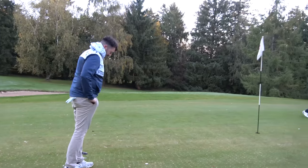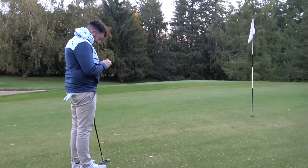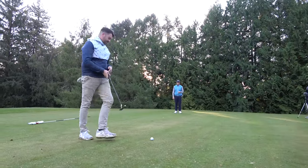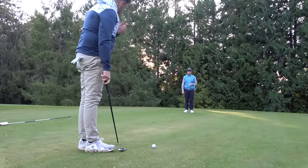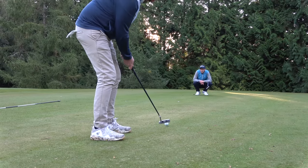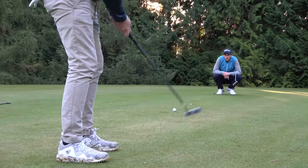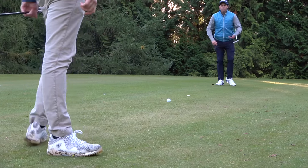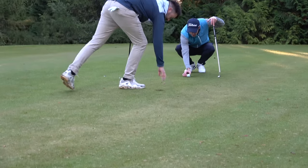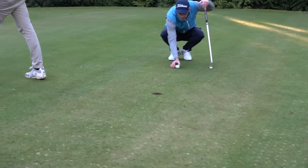It's a lot better on your stress levels if you start with a couple of pars. What are you reading here then? Off the right and hopefully between 6 foot and 9 foot would be fine. Rolling it. Oh, it stayed out there. Well, the good news is it's given. Okay. But Dan's, on the other hand, is not.